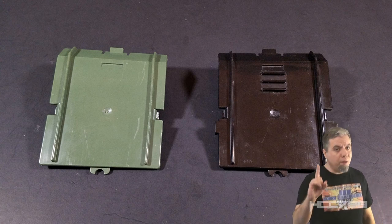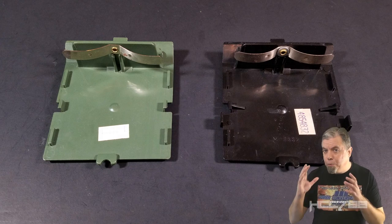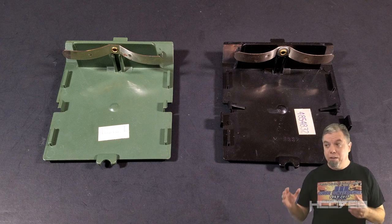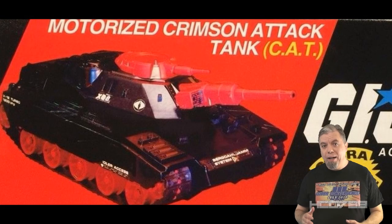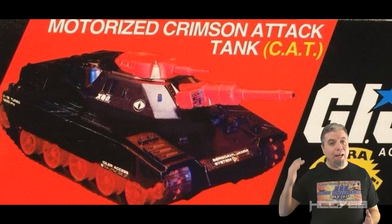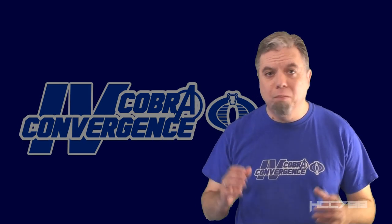The Cat does one thing really well. It looks beautiful on a shelf. As a display piece, it is an eye catcher. If that's all you're gonna do with it, the Cat is perfect. Considering the drawbacks in functionality and features, the best I can do is put the Cat in the middle tier. That was my review of the Sears exclusive Crimson Attack tank.